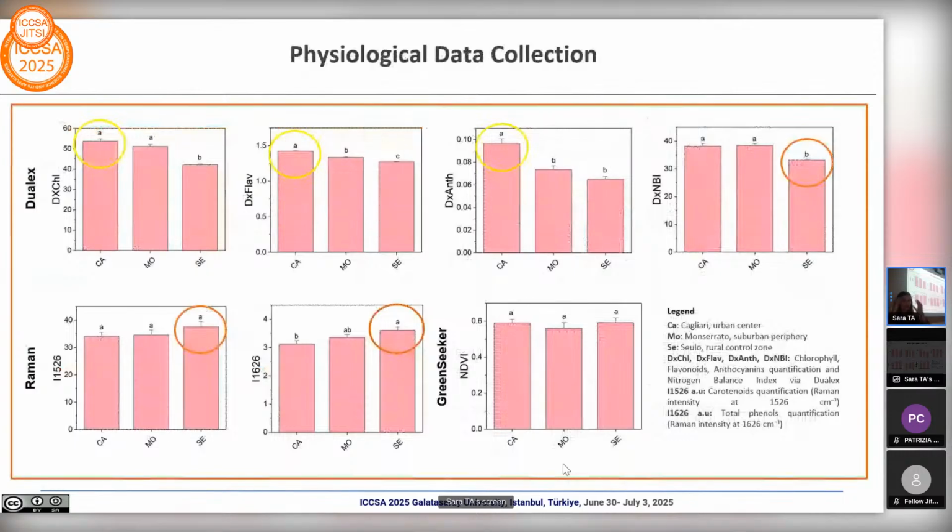So we can see the physiological response analyzed through our optical tools. For the first step, we can see how Quercus ilex produces high levels of chlorophyll, but this is a typical compensatory mechanism of this species when it is put in a habitat with a middle level of pollution.